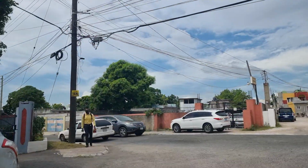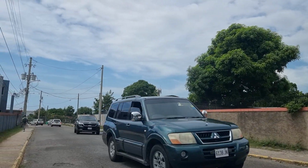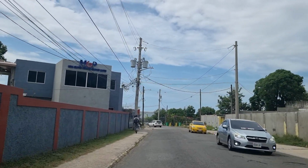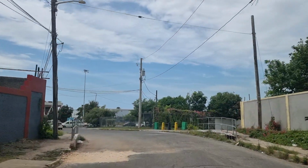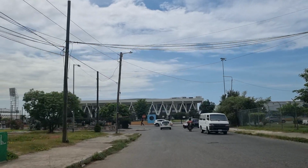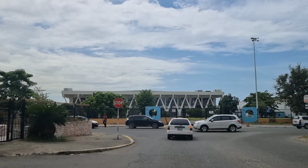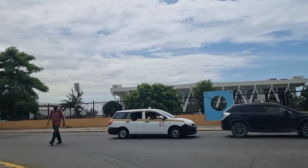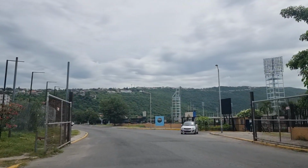Alright, so we're back out on the main, and we'll be heading in the direction of the National Stadium. Alright, so we have the National Arena in front of us, the National Indoor Sports Complex. You know, netball matches, basketball matches, conferences. Then we have the National Stadium over here.